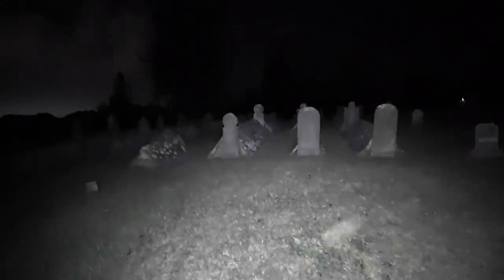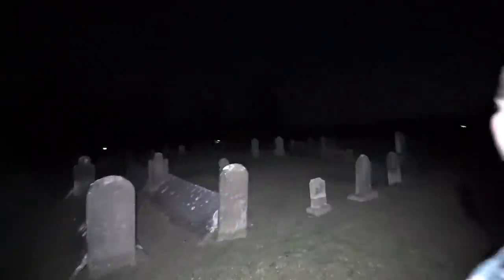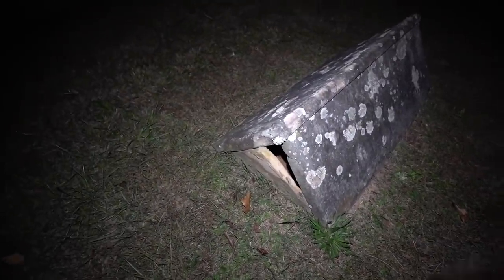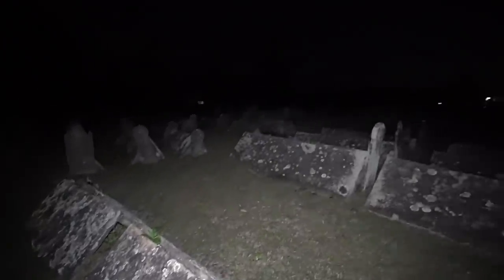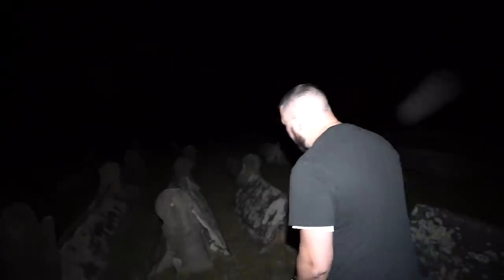Oh my gosh, they look so creepy. Look at this, you can't even read these. Oh, that has a hole in it. Oh my gosh. Oh, this one's open too. There's letters on some of them. I'm thinking that just happened throughout time, the ground settling. Why did they do that? I don't know, this is really intriguing. I've never seen graves look like this before.